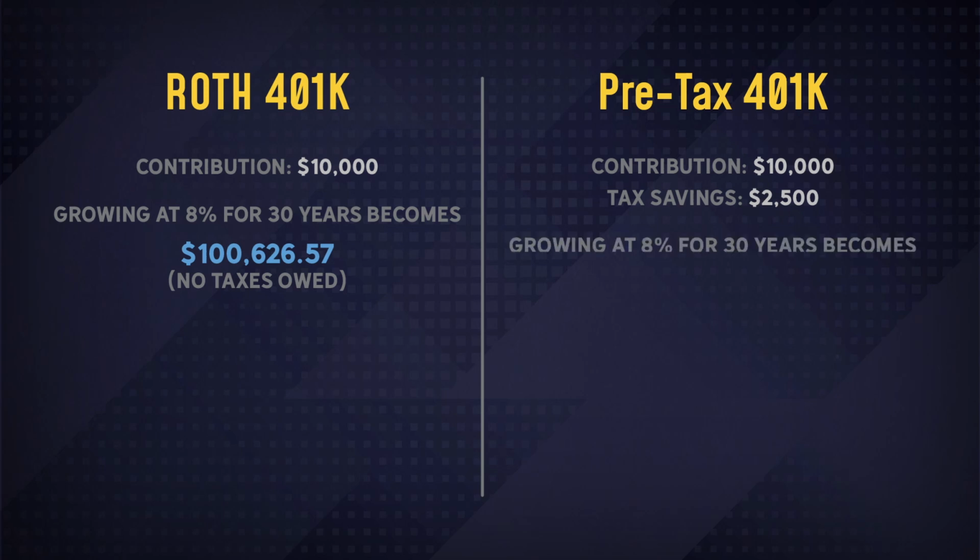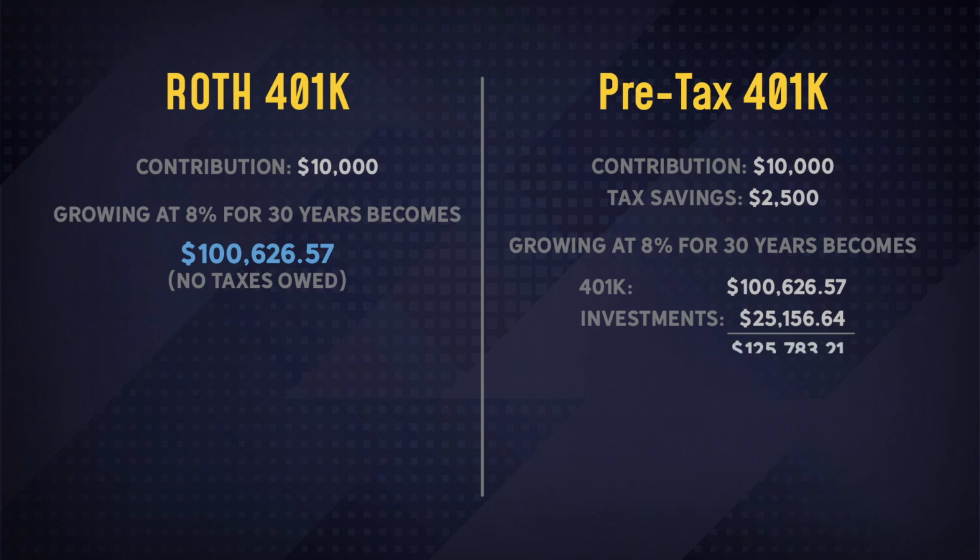Using the same 8% for 30 years, your investment now becomes $100,626.57 in your pre-tax 401k account. Yep, exactly the same as Roth. And that $2,500 that you invested now becomes $25,156.64 in your personal investment account. This totals to $125,783.21. Clearly, that is more than the about 100k-ish that is in the Roth account.